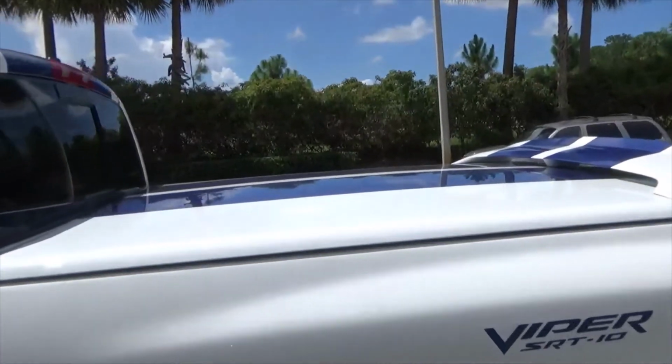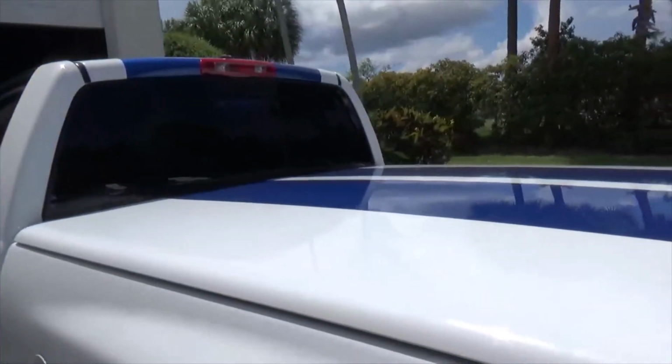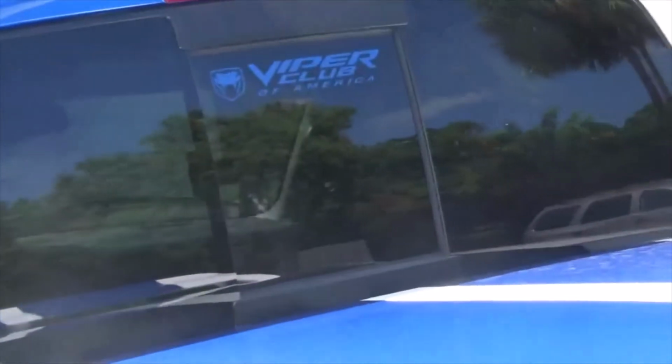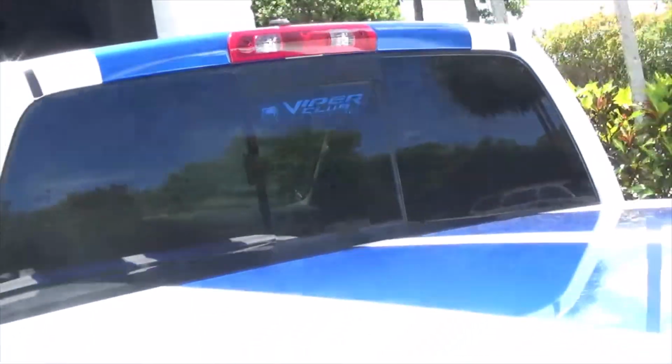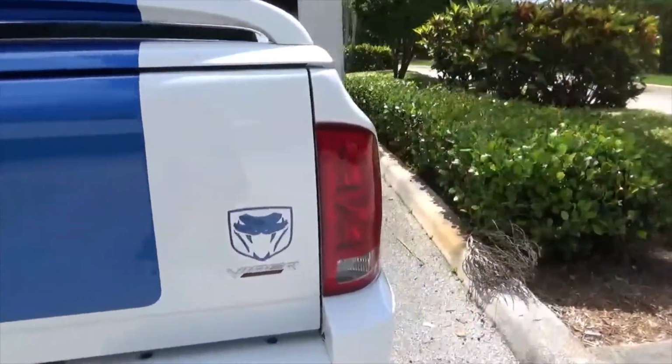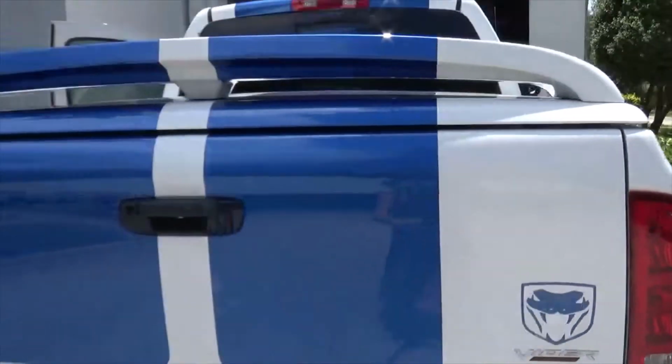All right, and then one quick add-on. I did a little Viper in the window, I don't know if you could see it. Viper in the window. And then I added the little one in the back here. Gary wanted a little one.